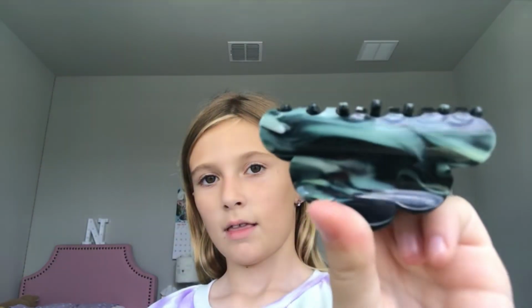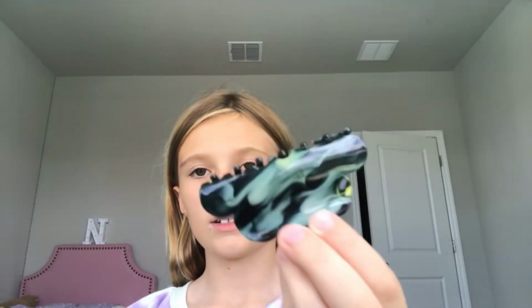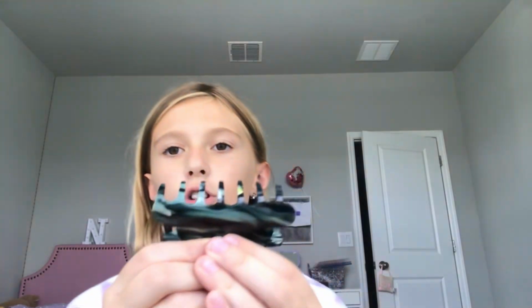So I got this dark green one. But this is how, now it's in the sun, so that's why it looks so pretty. Like over here, it looks a little bit darkish. And here is the white one.